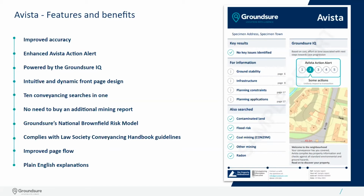As I said, it's got the full content in INM, our full geo risk report, and everything that needs to be covered. And it's also got an improved page flow as well.